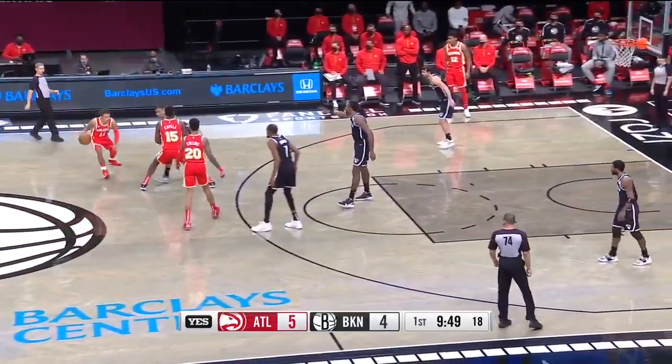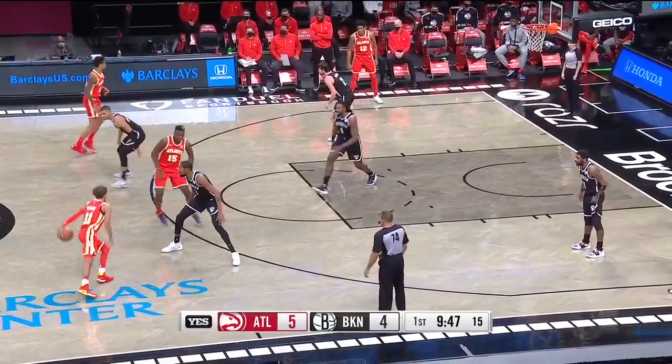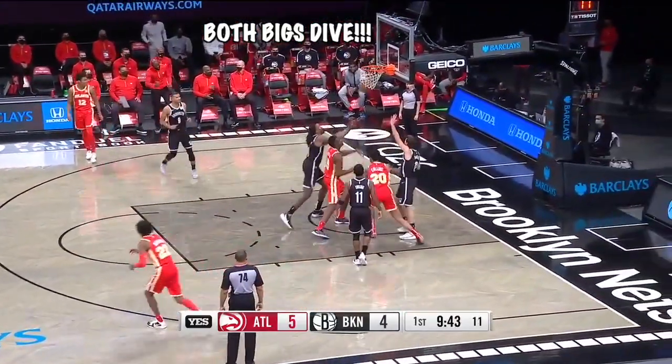This last clip is probably my favorite. After coming off the double screen, Young gets another screen from Capela. Then both bigs end up diving to the basket after that second action. This is something you rarely see, especially off the ball.